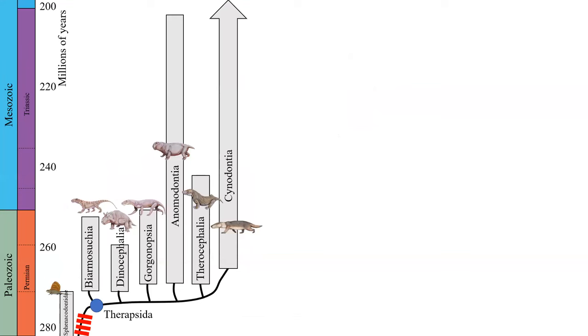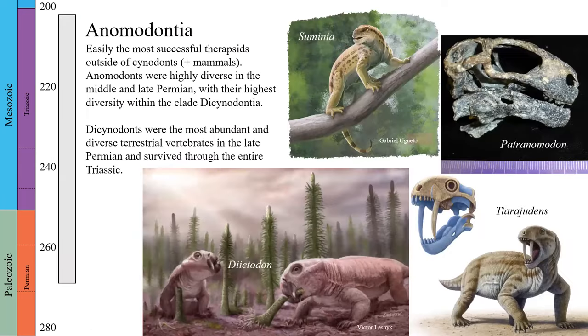So you can see those next three clades, Anomodonts, Therocephalians, and Cynodonts. And again, you are a Cynodont, just like you are a therapsid. Cynodonts go on all the way to the present. But Anomodonts, you can see, make it all the way through this next period of time, the Triassic, which we haven't talked about at all yet. And so very different durations in geologic history for these different clades. And so these next three we're going to spend quite a bit of time on today and then on Thursday, too. So let's talk about Anomodonts.